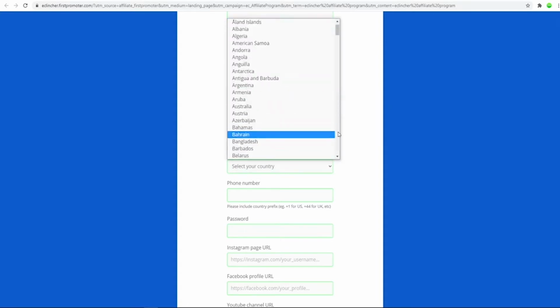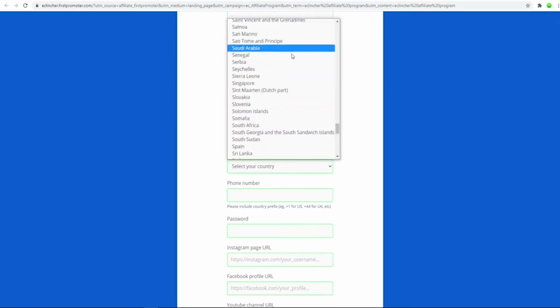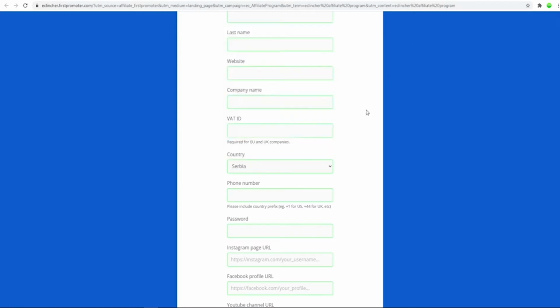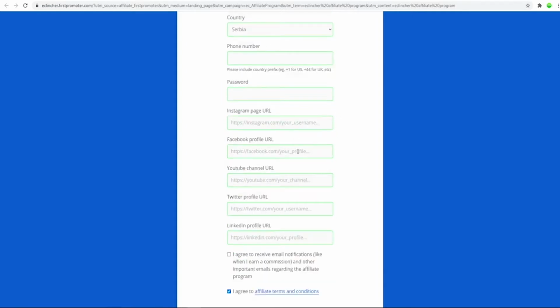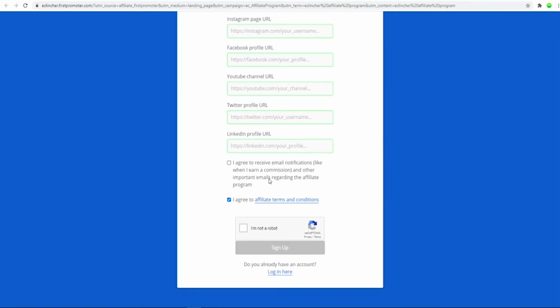Now, if you don't own a company, you can leave this part blank. Enter the country where you live, and if you check the available countries, you will see that almost all countries are here. So that means that this money-making method can be used by anyone, no matter where they are from. Enter your phone number and some social media accounts and hit the agree to affiliate terms and conditions. Now, I don't recommend that you check this box since it will send a bunch of notifications to your email and it can get annoying at times, so don't check this box. After that, do the CAPTCHA and hit the sign up button.